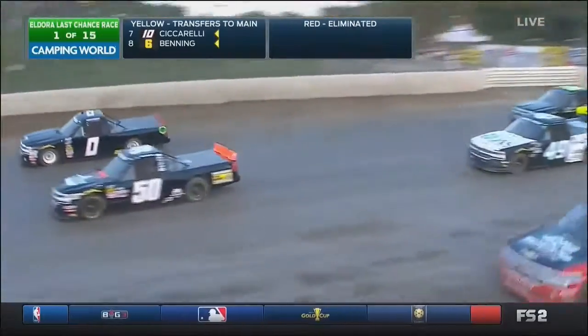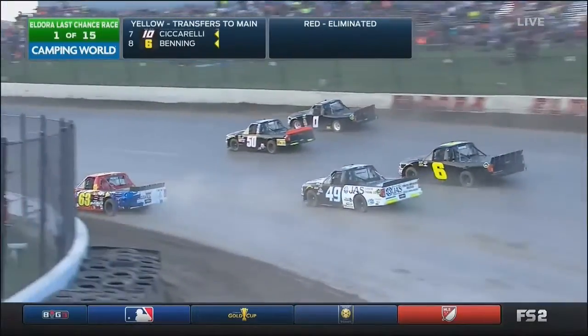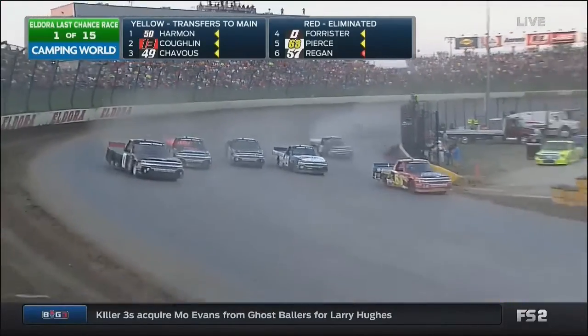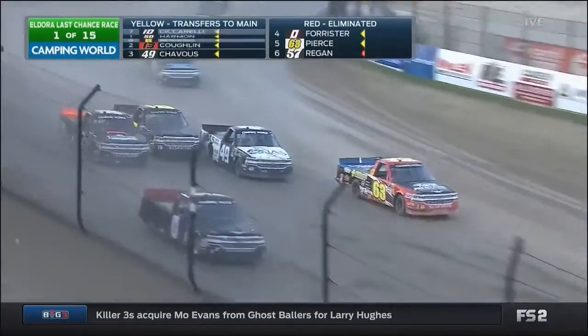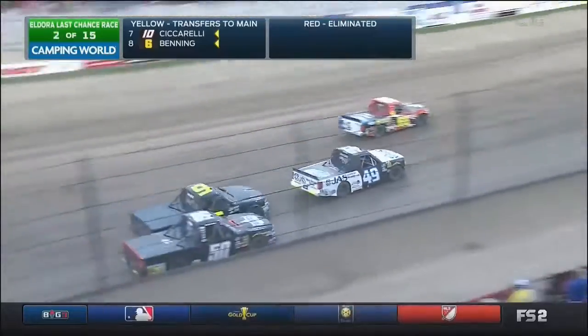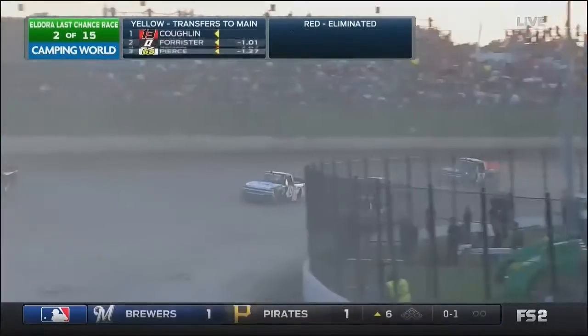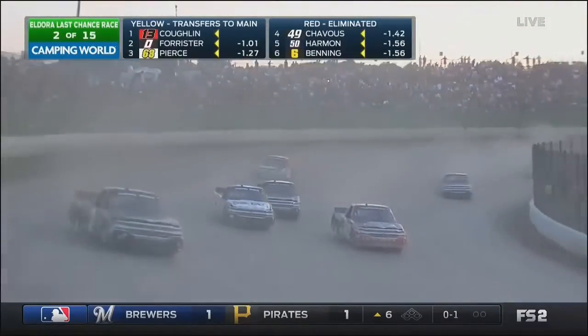Hadn't seen anybody make much ground down there, but he's able to get around the 49 of Wendell Chavis. And you can see he's working on Harmon. Big couple of corners for Pierce. Some progress down there. Can he get up in front? Whoa. For that third spot, can he squeeze in front of the 49 of Chavis?